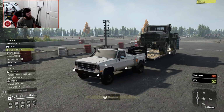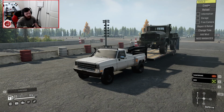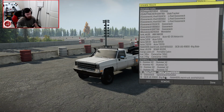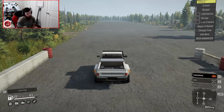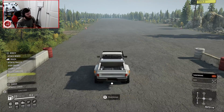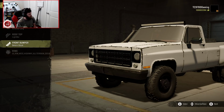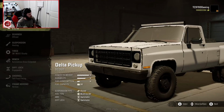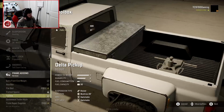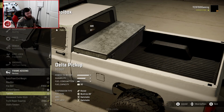Now, real quick, I'm going to go ahead and actually unpack the Big Bob, and I'm going to go into create mode, and I'm going to go ahead and delete the Big Bob. I'm going to delete the gooseneck, and then the Delta pickup is now going to be rescued back to the garage, and we're going to make a couple of quick adjustments. So, let's see. Miscellaneous. Where is the... Oh, my God. All right, there it is. Remove the dually fenders. Remove the hitch.